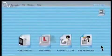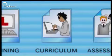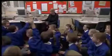Now, with an ongoing programme of training and hardware in place, the school's beginning to use computers in the classrooms. And the ICT suite is home to a coherent ICT curriculum.